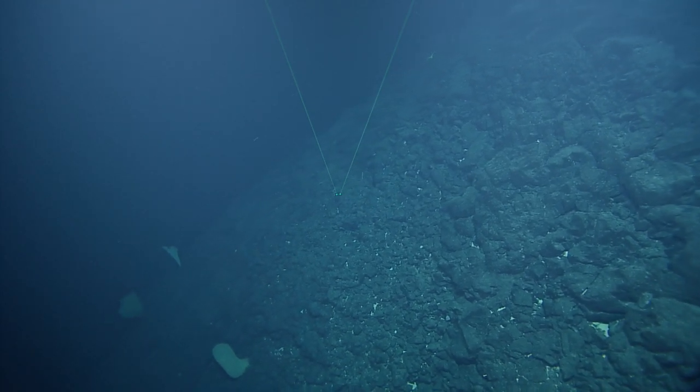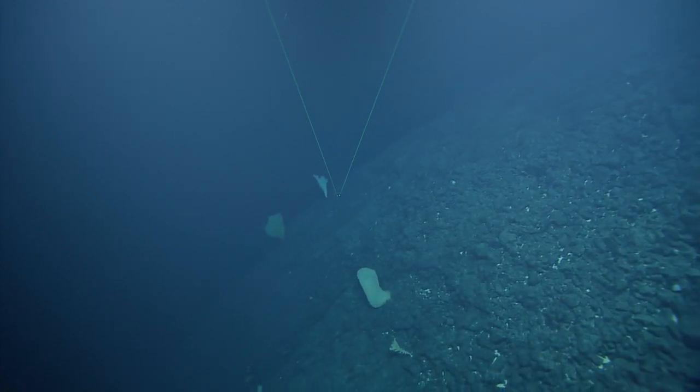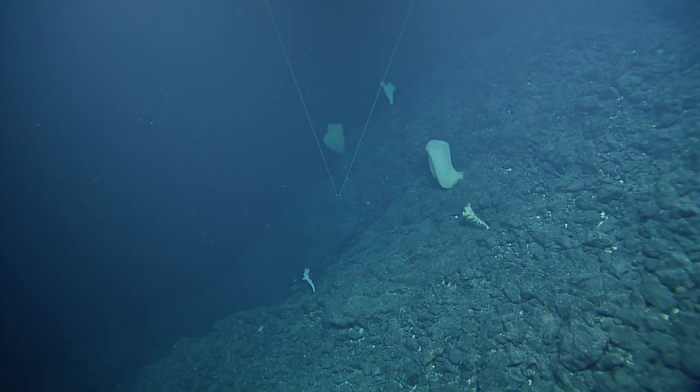Yeah. So it looks like we've come to a little bit of a downslope, but it should start coming up again. It looks like there's a little bit of a rise here, and waypoint 9 might be at a small dip in topography, and then we'll be heading back up again.